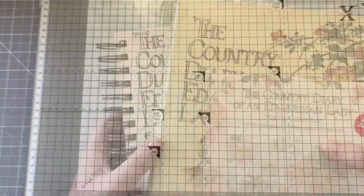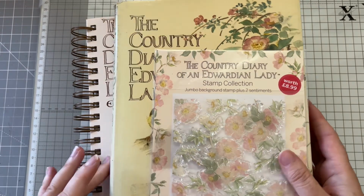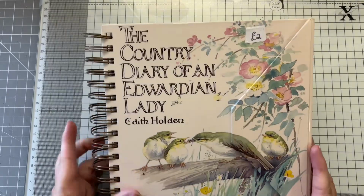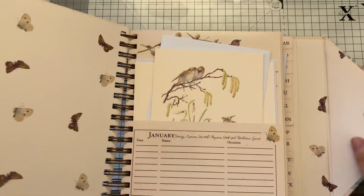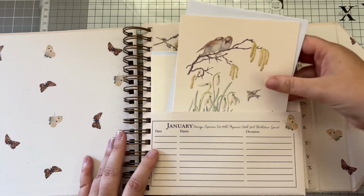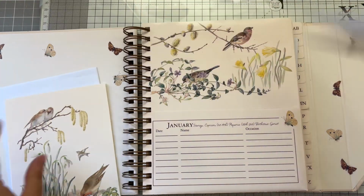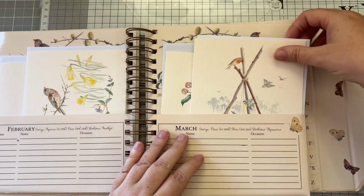So moving on. The next thing I wanted to show you is that for some reason, I've just seemed to be incredibly lucky. So I would say about a year ago now, I found this Edith Holden card and envelope set. So the greeting card blanks in like a folder. And it's one of those where you write the person's birthday and then you've got a card ready for them. So in here, you've got all the Edith Holden card blanks and envelopes, and then obviously the pouches to put them in. And then again, for every year, you've got the cards.